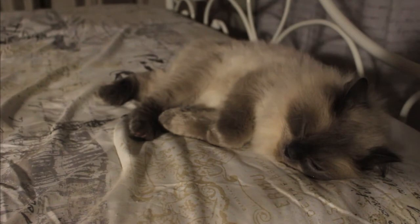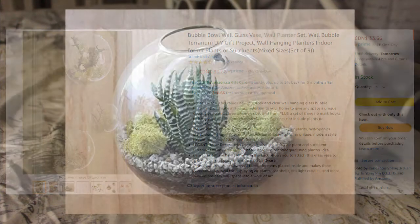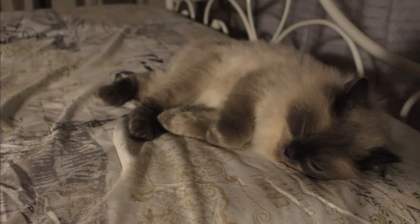Next, and something that was so much fun, were these glass bubbles I found on Amazon. They have a discreet hole in the back and a flat face so they can appear to hover on your wall. The image showed them decorated with plants, so we decided to do some of those as well, but we picked fake ones so there wouldn't be any upkeep. After being the girl who could even kill a cactus on accident, that seemed the best way to go.